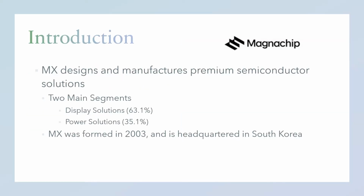MagnaChip is a growing firm that was formed in 2003 from a spinoff of Hynix and debuted on the New York Stock Exchange in 2011. It designs and produces various semiconductors and components for electronics producers throughout the world. The company's two main segments are the Display Solutions and the Power Solutions segments. Display Solutions focuses on a niche market where it provides components and integrated circuits for OLED and panel displays.